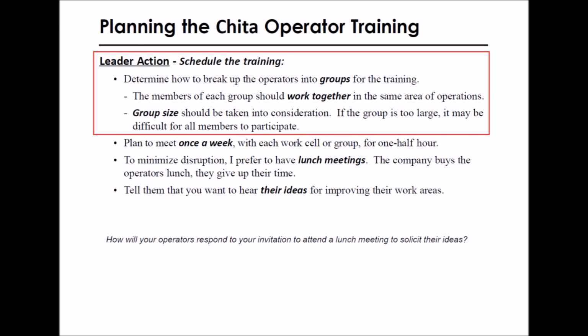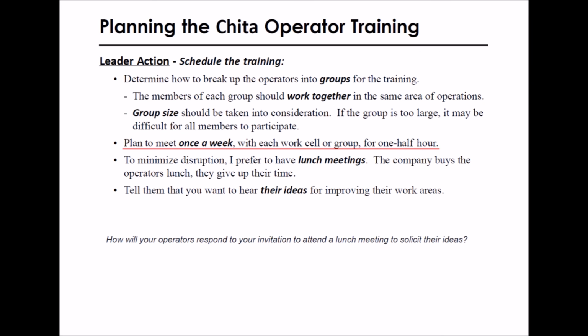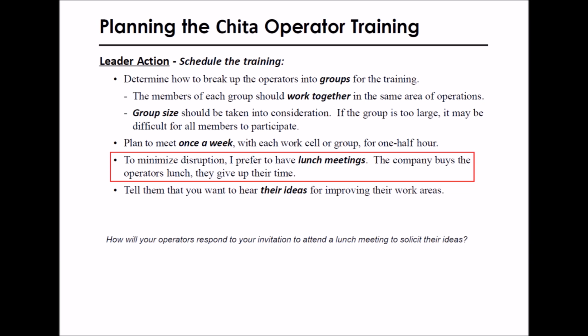You know, there are some people that never stop talking and other people that rarely talk. What I've found is that the quiet people often have valuable insight, so you need to moderate the group to ensure that everybody has a chance to contribute to the conversation. Plan to meet once a week with each work cell group for half an hour. To minimize disruption, I prefer to have lunch meetings. The company buys the operators lunch, they give up their time. I like lunch meetings because you're not disrupting any production schedules.